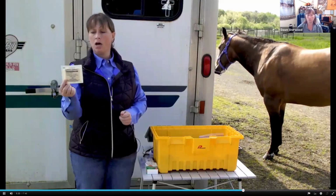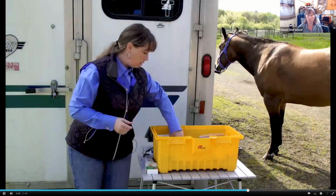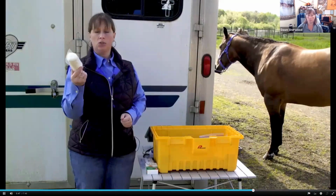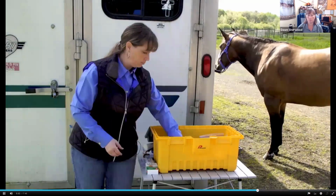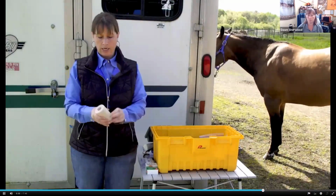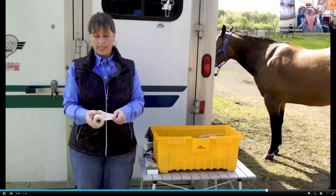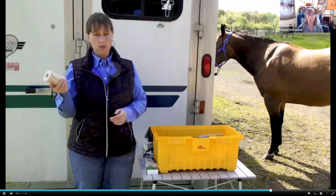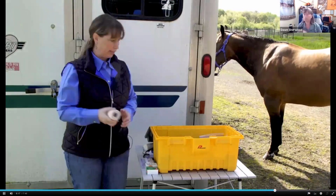This is not a non-stick one, but it's also a really good idea to have non-stick gauze pads. I have rolled cotton in here. I have this wonderful stuff. This is called cling wrap. This is great for wrapping wounds. The ever wonderful Elasticon. If you're not quite sure what Elasticon is, it's a very strong adhesive tape, but it's stretchy. And so you can use Elasticon for all kinds of things. You can actually make a horse-sized Band-Aid using Elasticon.